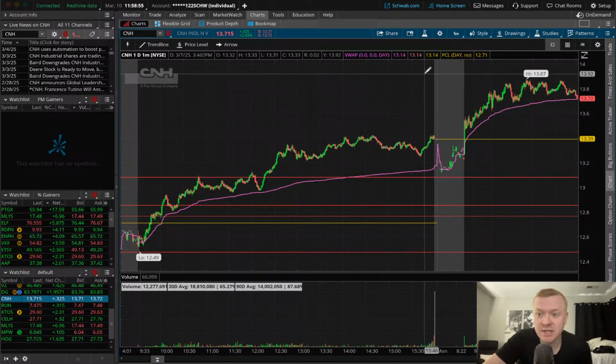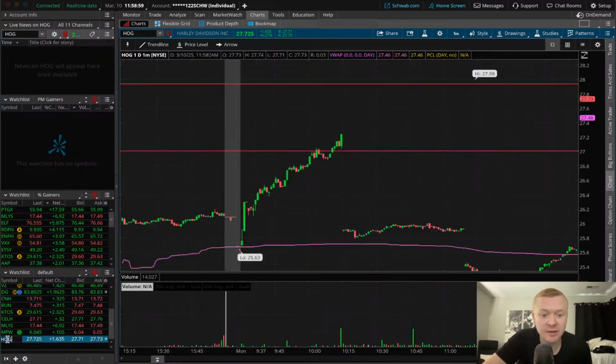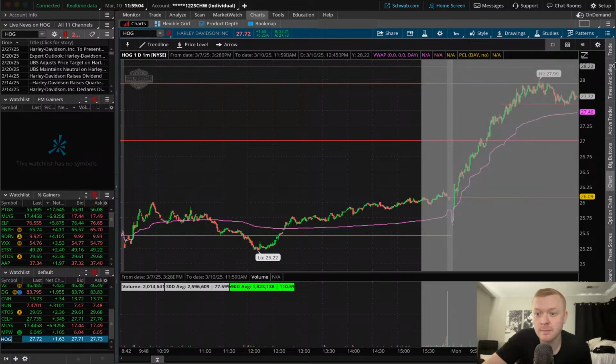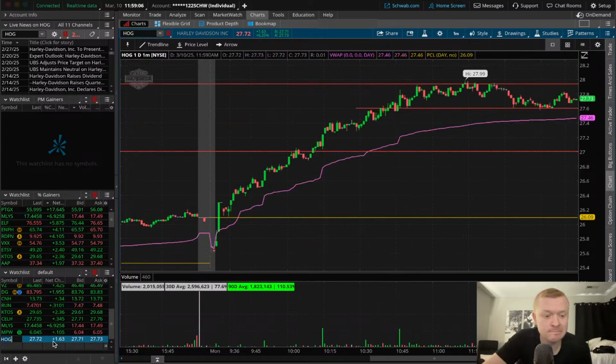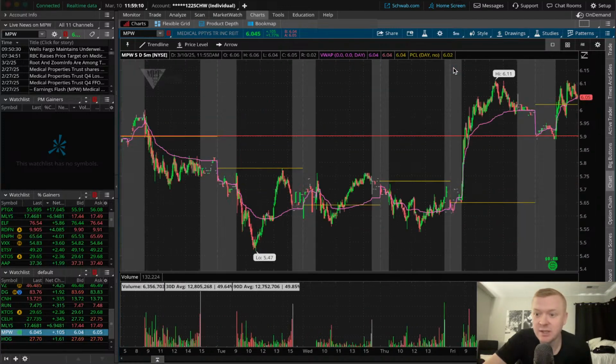Yeah, CNH is getting heavy down here to the VWAP. Looking like it wants to crack and fade under that. Still like this MPW for a fade today.